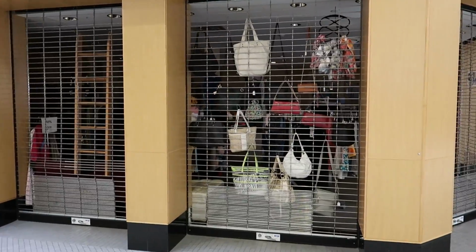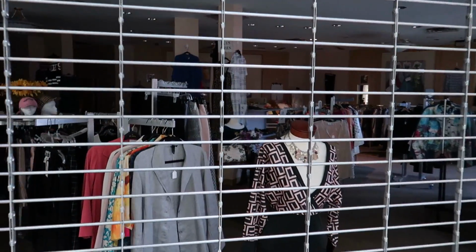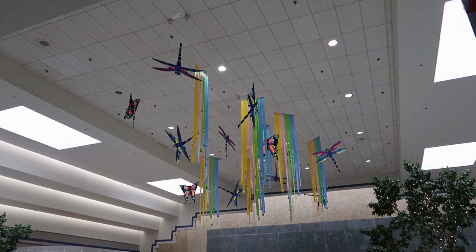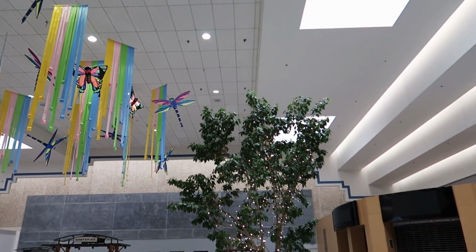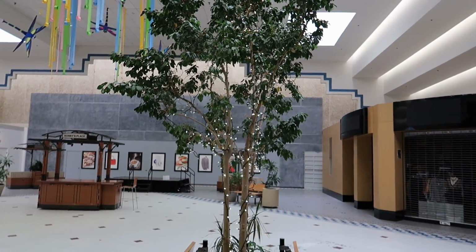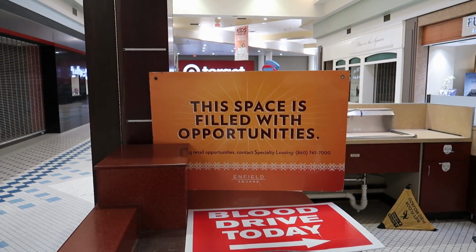And right over here, it looks like they have handbags selling out of this one. So I don't know if a store like this is only operating on reduced hours, because there's still lots of merchandise in here, even though it's not open. I really like all these kites hanging from the ceiling. That's really pretty. And even though the mall plants are kind of sad, at least they have lights on them.